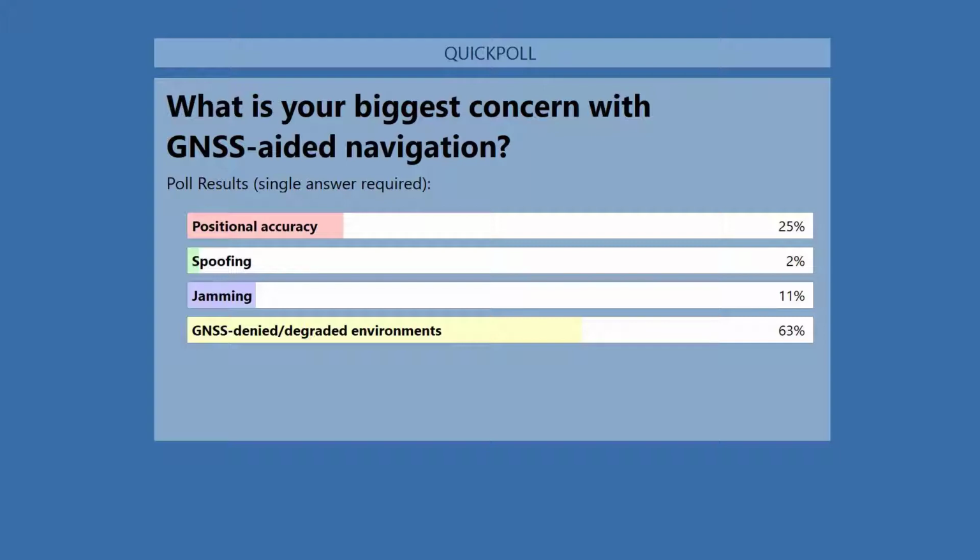Quite reasonable, and I would say quite expected, particularly in a military environment, but in almost any environment. First, you want to know whether you have it or not. That would be covered by the GNSS denied or degraded environments. That's your big worry. And spoofing and jamming can largely be subsumed under that main heading as well. A second concern, after you know whether or not you have it, is what kind of accuracy you can obtain from it. Well, good news for 63% of our listeners, well, I'd say for all of our listeners, because we have a solution for GNSS denied and degraded environments coming up.